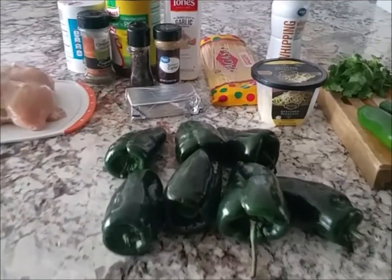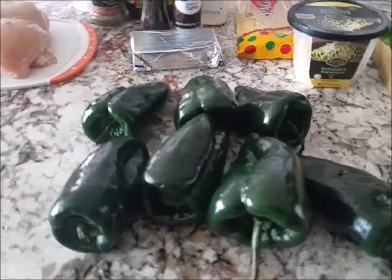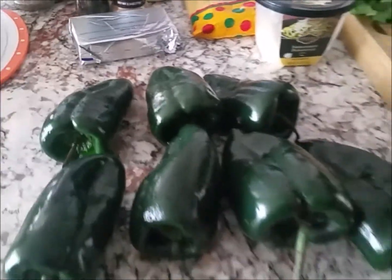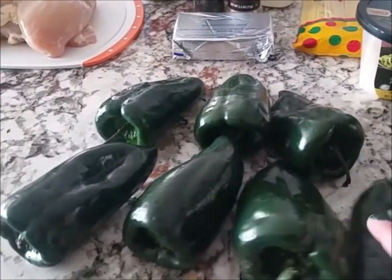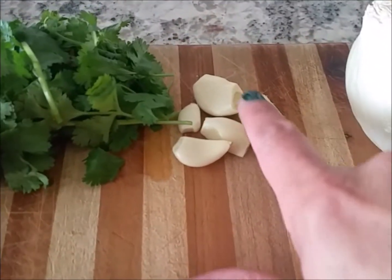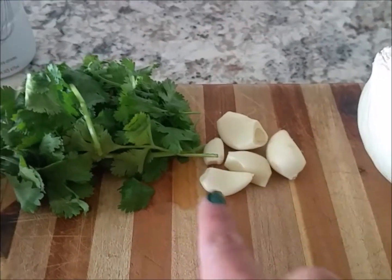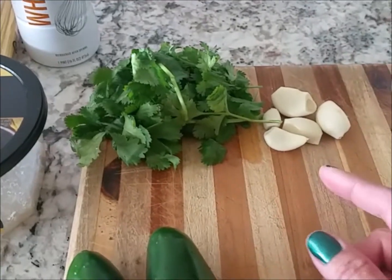So here are all the ingredients that I am going to be using for this dish. So I have seven poblanos right here. They're medium size. They're not really big, they're not really small, they're decent size. So I have six of them, and then I have two jalapenos. I have 1, 2, 3, 4, 4 and a half cloves. This one's a really small clove. So basically four cloves of garlic.